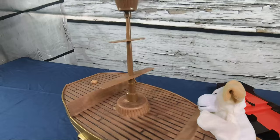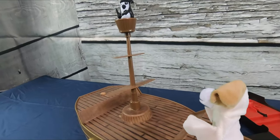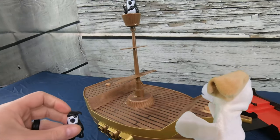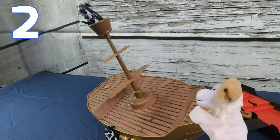I'm not gonna do it on the back again. This time I'm gonna try it on the side, and then I'm gonna quickly hang a penguin on the opposite side to try to balance it out. Here we go. Get ready. Oh, two. Oh, we gotta be careful.